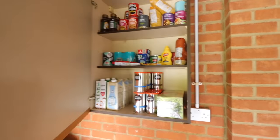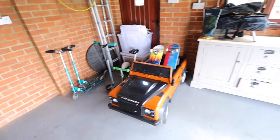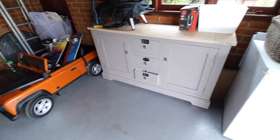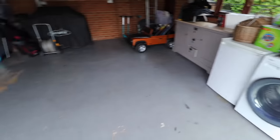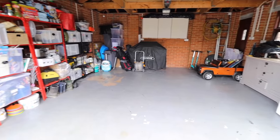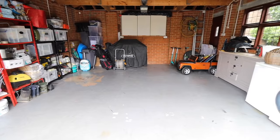Look at that pantry there. Look at that. That is so good. Looks amazing. There's the skateboards. There's the scooters. Oh, there's the Uuni pizza oven that we got. Yeah. There's the sideboard, which we're hoping to eventually have in the house somewhere. One day. But it's currently out there. There's the washing machine that we're hoping to have in our new laundry room as well. Right, enough of this.